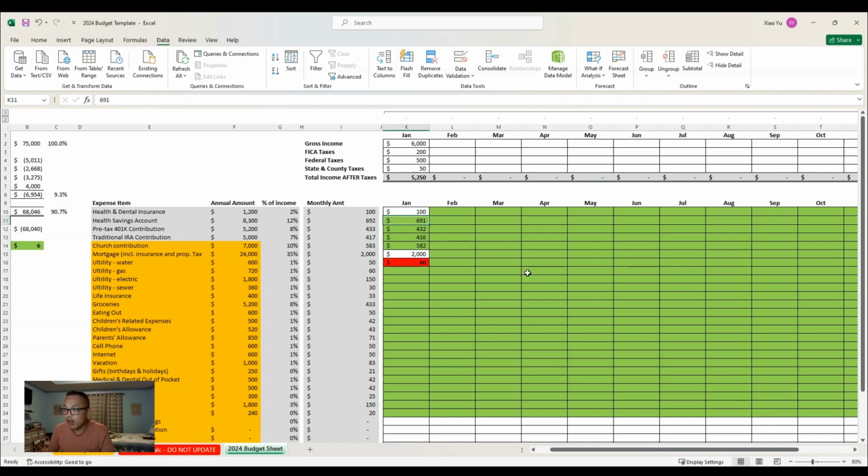Now you notice these are all in green. That indicates you're on target. You're below your budget, right below it. When you're exactly on it, it turns white. That means all good. Green means you're favorable. Red means unfavorable. But we know it's okay. The reason I know it's okay is because of this.